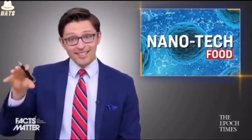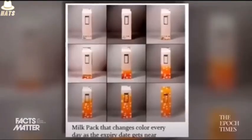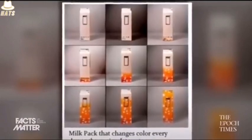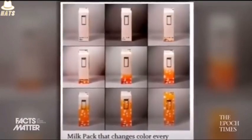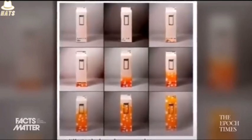And besides just adding it to the food itself, well, some manufacturers have also added these nanoparticles to the food packaging. As just one example, up on screen you can see a milk carton which utilizes nanotechnology to act essentially as an indicator of the freshness of the milk that's inside. And as you can see, the color of the box actually changes to coincide with the change of the food that's inside. Furthermore, different researchers also found that adding these nano-sized additives to some medicines made them more effective.